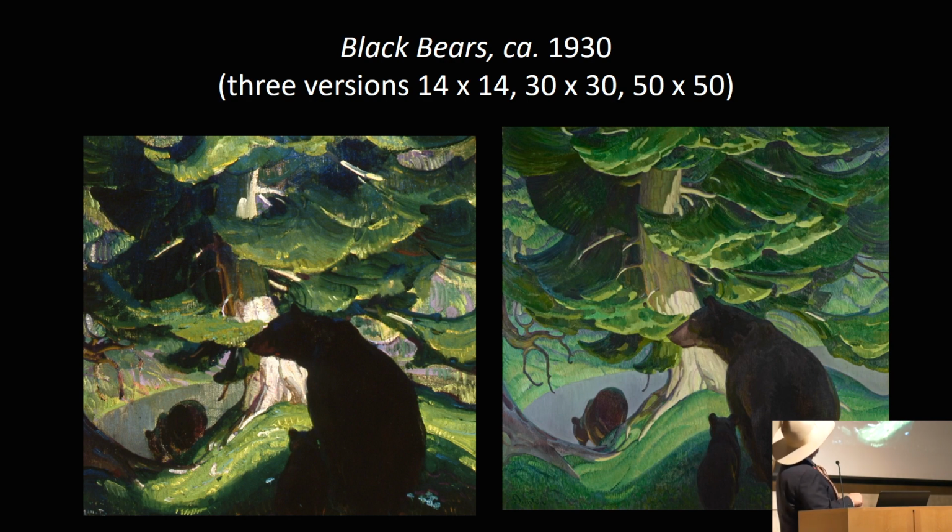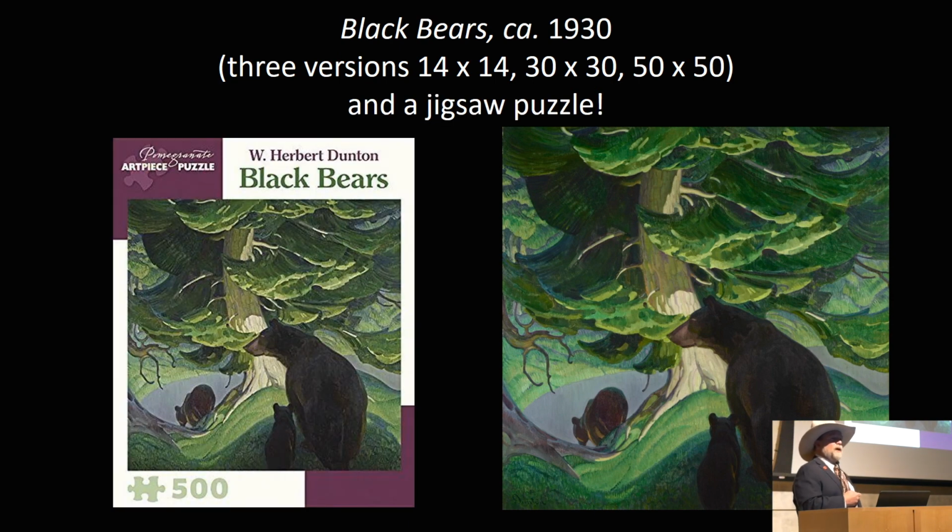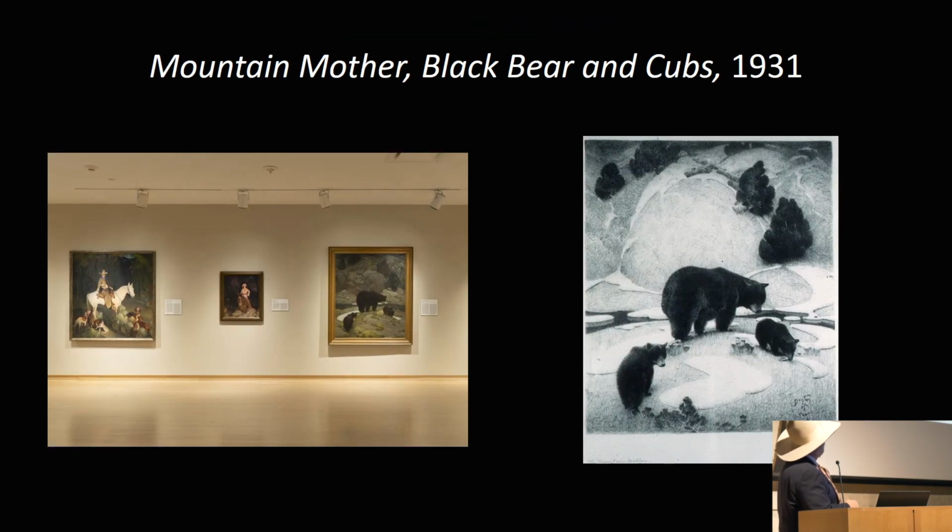50 by 50 and also 14 by 14 was the smallest one. He tended to do that in the latter part of his career as he worked on them. Even made their way into a picture book, as you can see. So found their way into popular culture. This is a photograph of your installation upstairs with Mountain Mother, Black Bear, and Cubs that you see here. There's a McMullen guide in Romualdita. But he also made it into a lithograph.